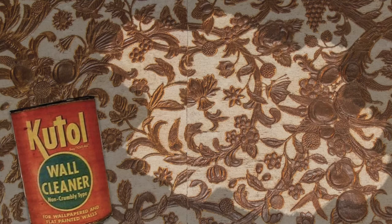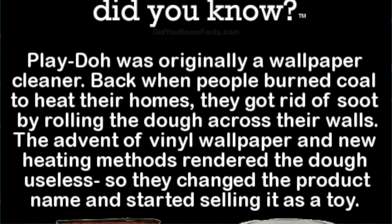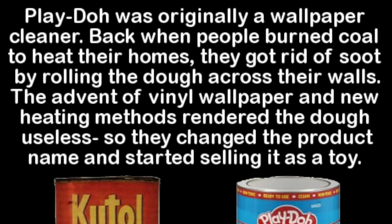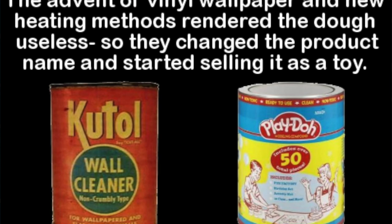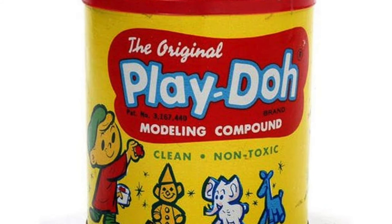The product that became Play-Doh was originally a wallpaper cleaner and fell out of demand after World War II. That is because, back then, households used to heat their homes with coal. Coal produces black soot and other residue that sometimes gets absorbed into wallpaper. After World War II, most homes were transitioning over to oil or gas-based heating, so cleaning the soot off wallpaper wasn't needed anymore. The demand for Play-Doh as a cleaning putty declined.